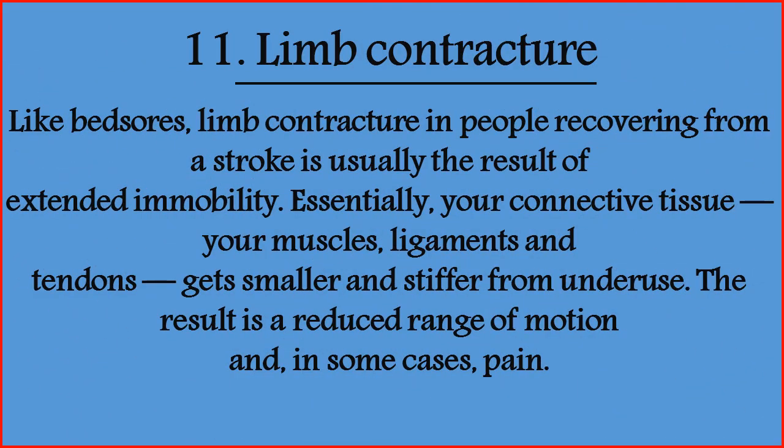11. Limb contracture. Like bed sores, limb contracture in people recovering from a stroke is usually the result of extended immobility. Essentially, your connective tissue, your muscles, ligaments, and tendons get smaller and stiffer from underuse. The result is a reduced range of motion and, in some cases, pain.